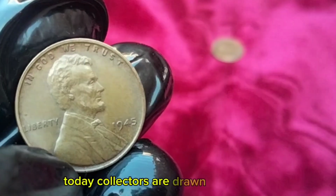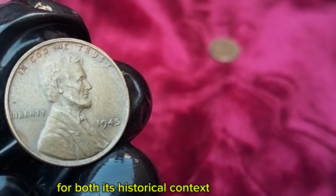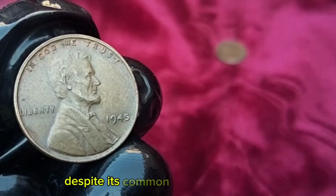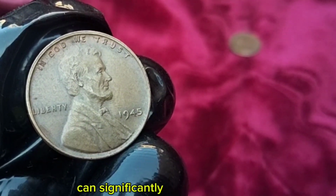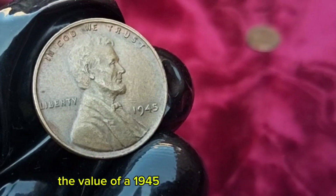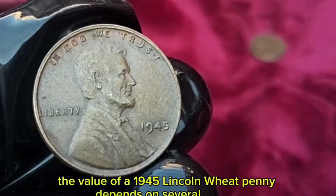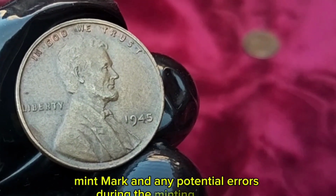Today, collectors are drawn to the 1945 Lincoln wheat penny for both its historical context and its rarity. Despite its common production during the war years, certain variations in minting errors can significantly increase its value. The value of a 1945 Lincoln wheat penny depends on several factors, including its condition, mint mark, and any potential errors during the minting process.